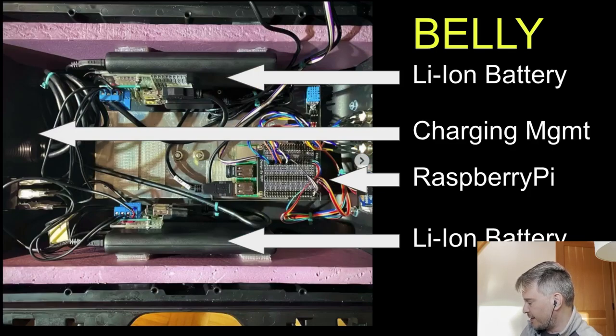The belly of the case contains a lot of lithium-ion batteries, because that's something you just don't want to worry about in the field. I want to get 2 or 3 days or 2 or 3 nights of shooting without recharging, and that's what this accomplishes, at least at -10 or so. Charging management, so it can be plugged into a USB charger just like a phone, and a Raspberry Pi single board computer that runs the display, runs the camera, and runs the intervalometer that takes pictures every 2 seconds, 6 seconds at whatever ISO and interval you set.